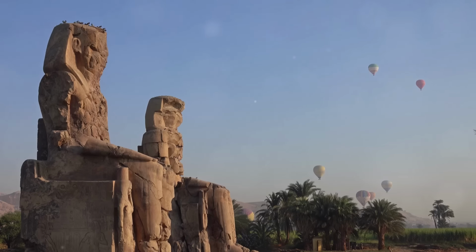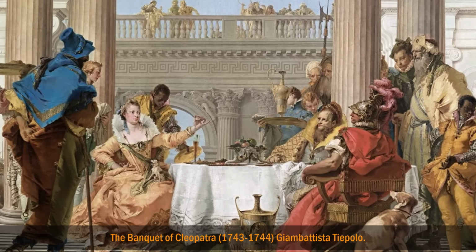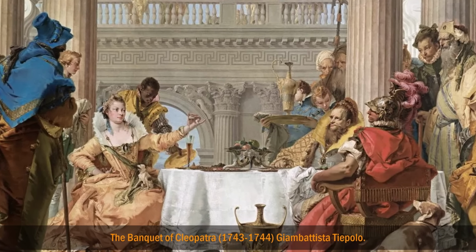She arrived in Tarsus in grand style, sailing up the Cydnus River on a lavishly decorated barge dressed as the goddess Aphrodite. Antony, known for his love of luxury and spectacle, was completely captivated.